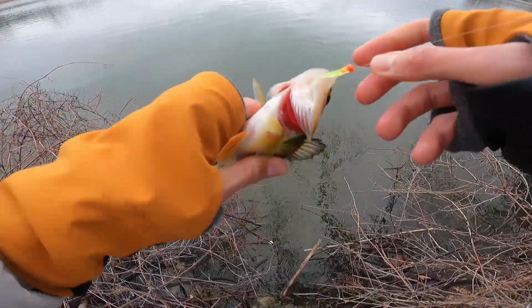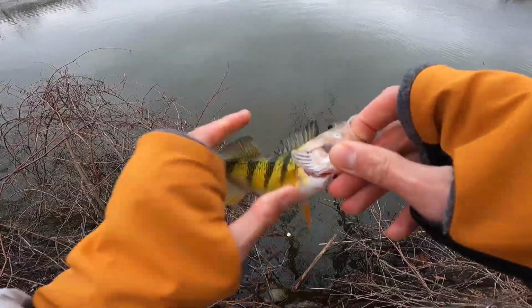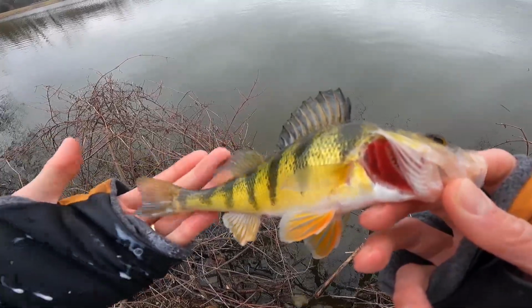He's peeing on me. That was not pee. I thought it was pee. My friends, it's that time of year. Yeah, that's not pee. I'm pretty sure this is a male. We'll just put it that way.